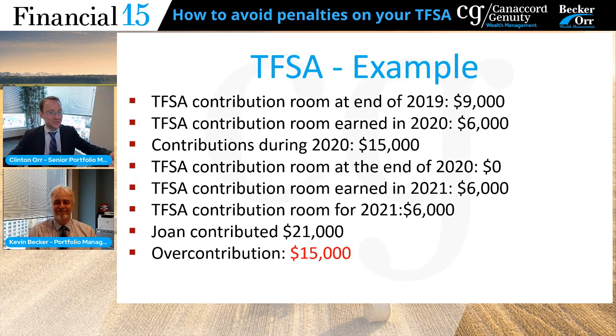So she got 6,000 new contribution room in January, but the site wasn't updated. It did not know she made that $15,000 contribution the prior year. So she ended up doing it again. And now you can see you get that big red number. Now you over contributed and now you started accruing a penalty.